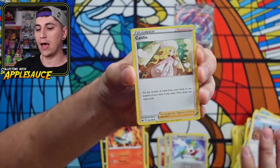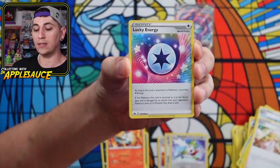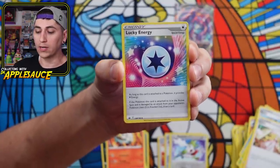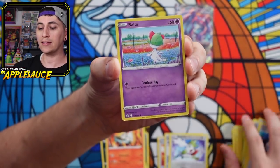We got a Peony, a Caitlin, Lucky Energy. As long as this card is attached to a Pokemon, it provides colorless energy. If the Pokemon this card is attached to is in the active spot and is damaged by an attack, draw a card, even if it is knocked out. Okay, that's kind of cool. That's kind of cool. Ralts.